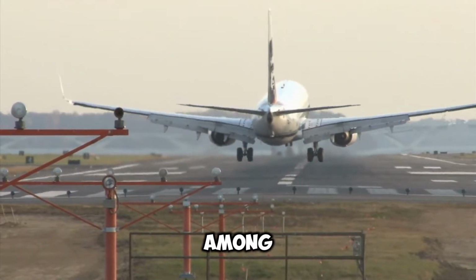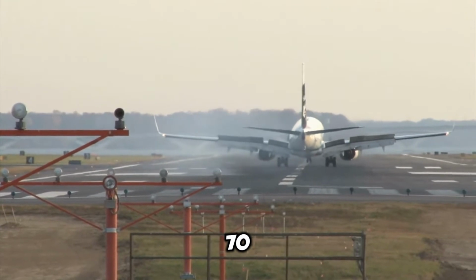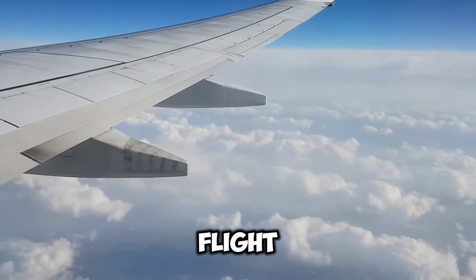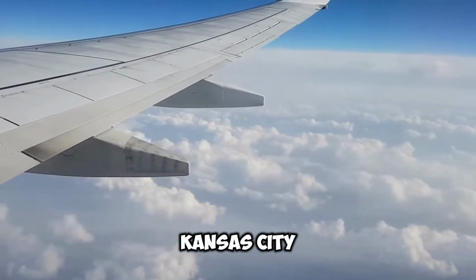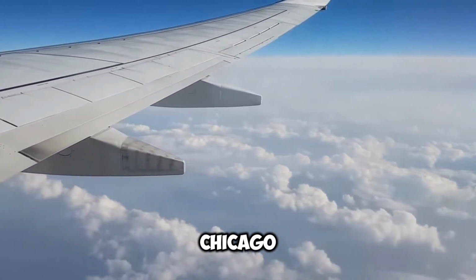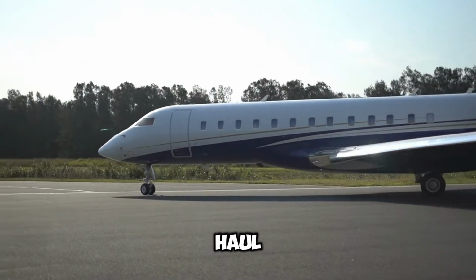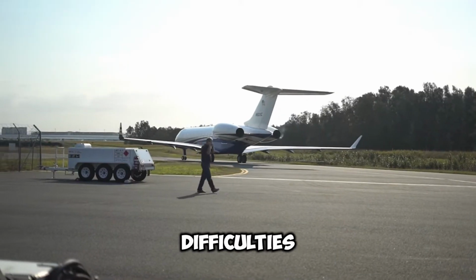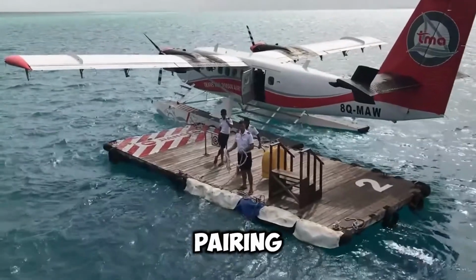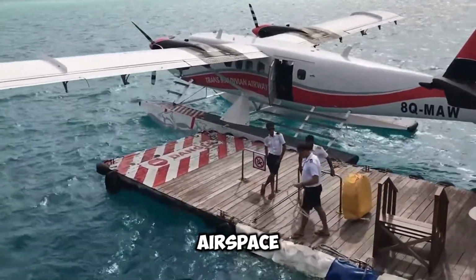It was a favorite among airlines for transcontinental flights since it could accommodate about 70 passengers in an opulent cabin. TWA Flight 2 was traveling to Kansas City, and United Airlines Flight 718 was traveling to Chicago. Both aircraft were operating at cruising altitudes common for long-haul flights. The operational difficulties that airlines encountered at this time are exemplified by the pairing of these 2 potent aircraft operating concurrently in the same airspace.